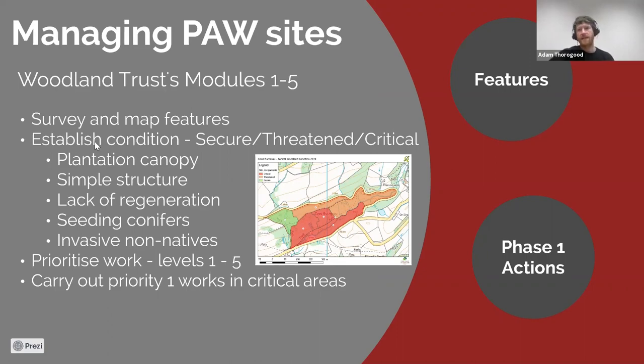Through the survey, we can establish the condition, and that's really important to work out where the ancient woodland features might be and to establish what condition they're in. The Woodland Trust uses three main categories to establish condition: secure, threatened, and critical. You can see on this map here, the green is secure, the red area is critical, and the orange area is threatened. It's quite a basic system, but it really does help to channel your thoughts and to organize your objectives.